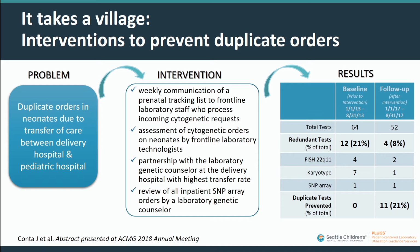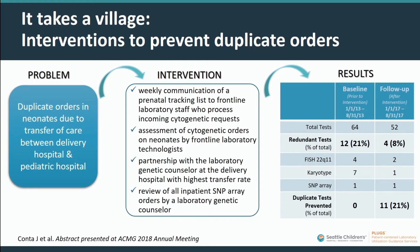The problem we were facing was duplicate orders on neonates that were delivered here and transferred to Seattle Children's. What we instituted is not simple, but there's a lot of communication around plans for patients who were seen prenatally, where a testing plan was made. Then we can track when the baby is delivered. We have a lot of communication with the genetic counselor, Whitney, here in the lab. Through that communication, over about an 8-month period, we were able to prevent 11 tests. It doesn't seem like a lot, but we were pretty grateful to have caught those.